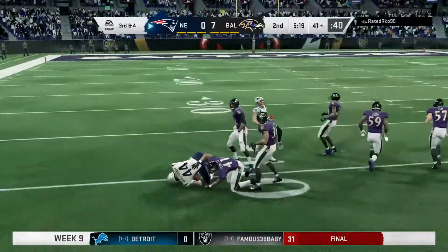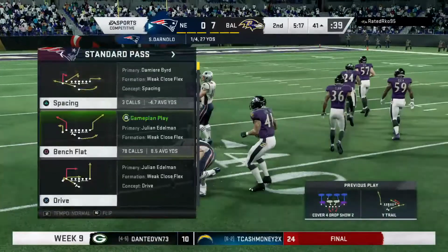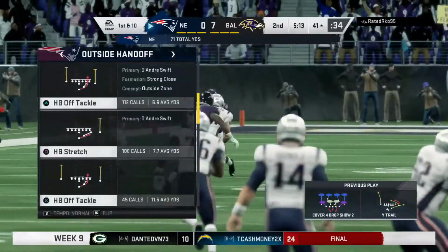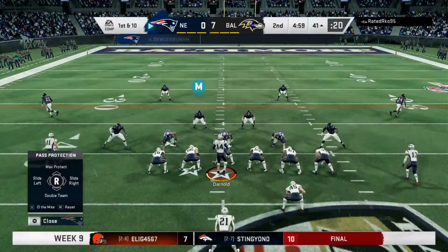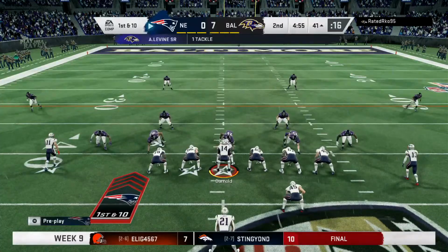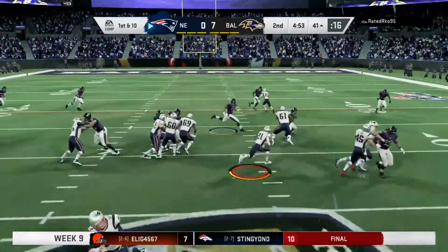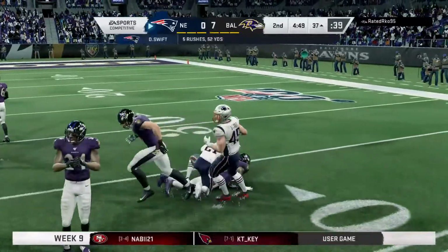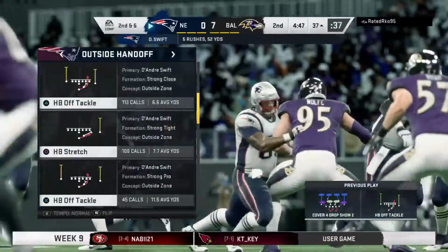Oh, he's got a man wide open, complete. And he'll have it past midfield almost to the 40 before being taken down. A pickup of 27, and they pick up the first down in the process. This offense finding its legs now. Here's another 1st and 10. They're able to push forward for about 4 down to the 37.